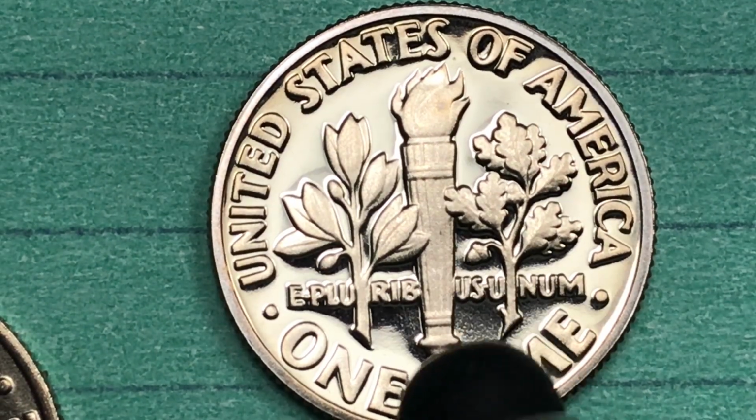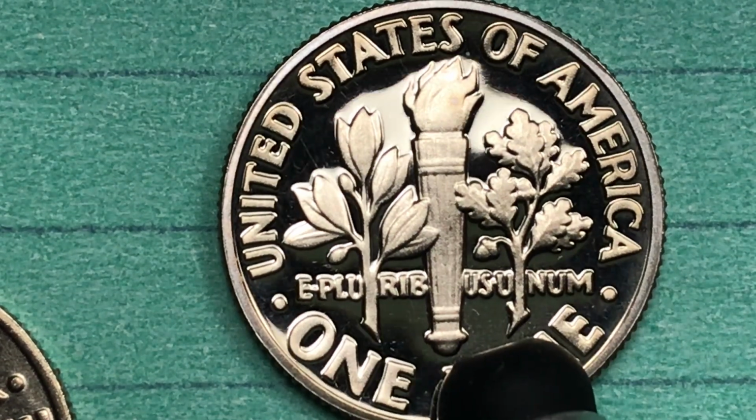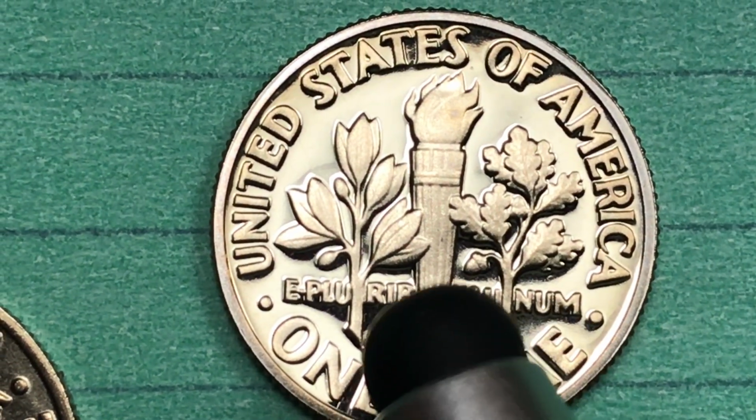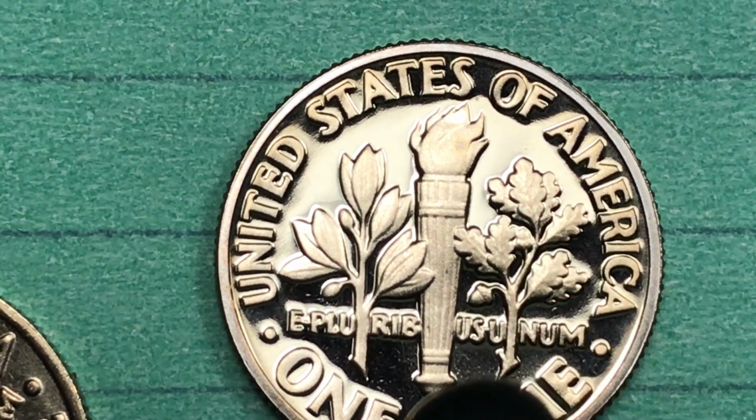There are some certified error coins from NGC and ANACS that you can find on the internet for somewhere in the $200 to $300 range. Sometimes it'll be a clipped planchet or some other kind of issue.